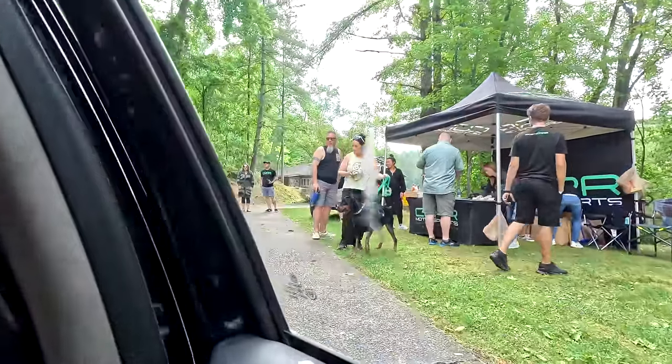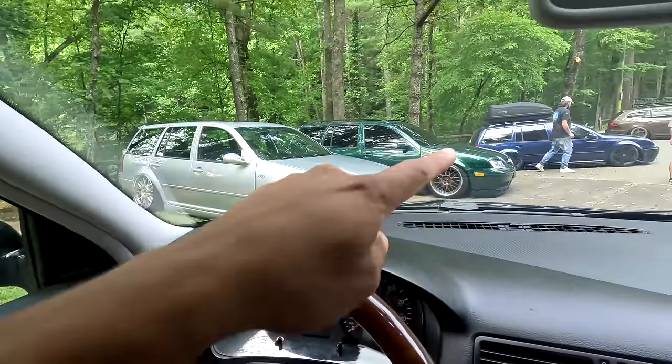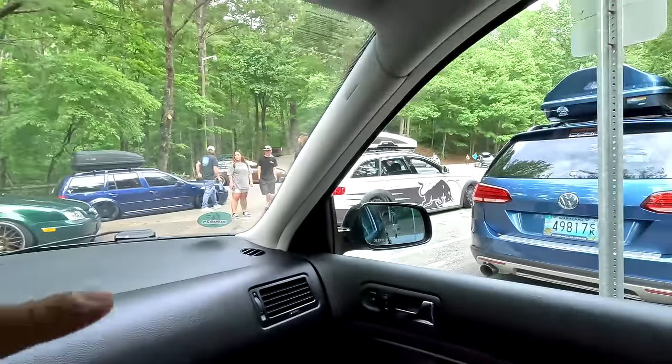This is kind of like the year of the wagon because they're everywhere. Look at this thing. So good. There's wagons everywhere. All the Mark IVs are right here in the front. I'm sure there's plenty more coming. And again, there's tons that way. So we'll check it out.